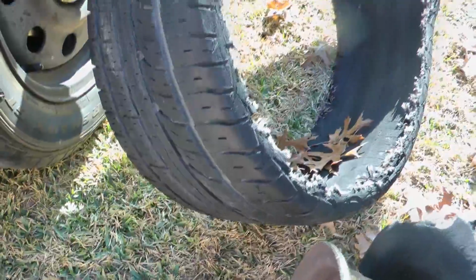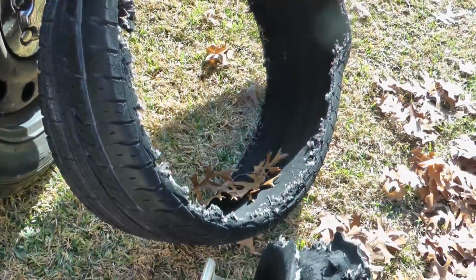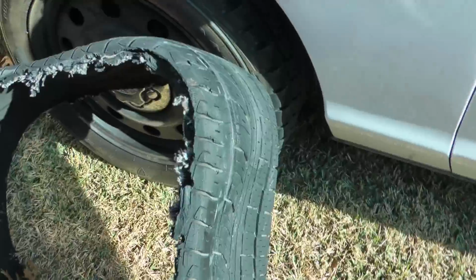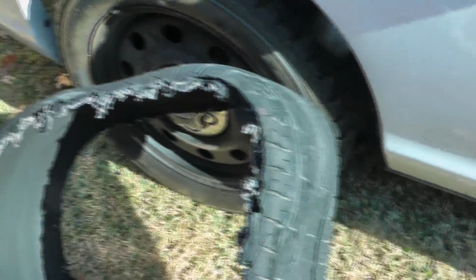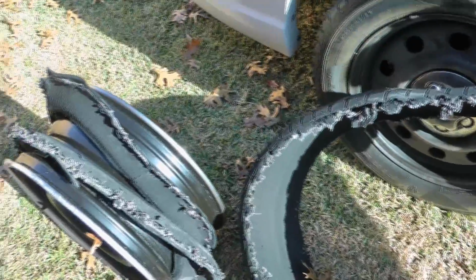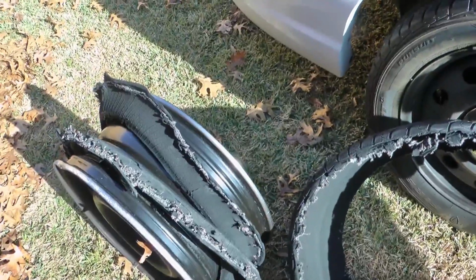But this is the second one that's blown out like this, and I don't see any evidence. I looked all over the tread to see, like, is there a hole somewhere or anything. It just literally appears that the sidewall just fails while you're driving. Like I said, second time it's happened to me on a Crown Vic.